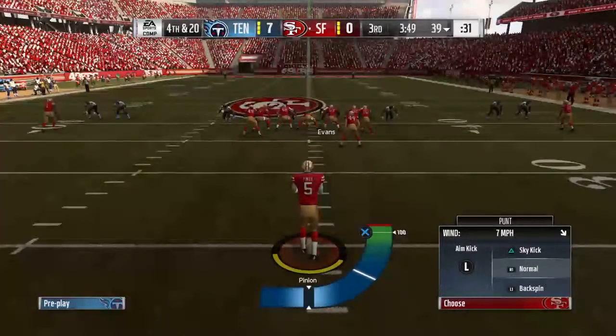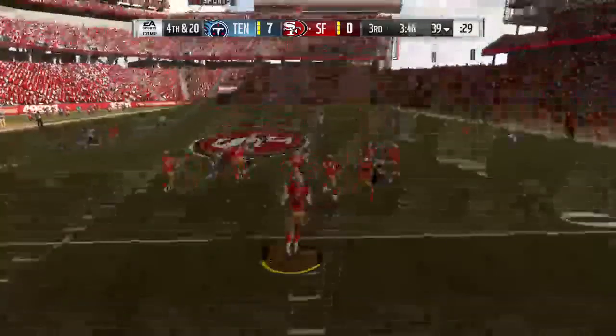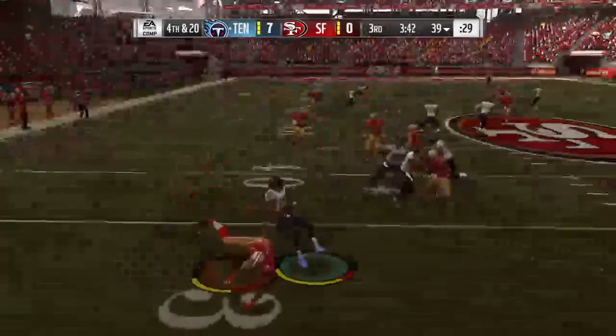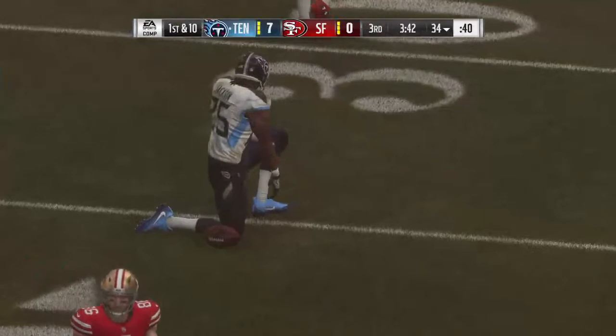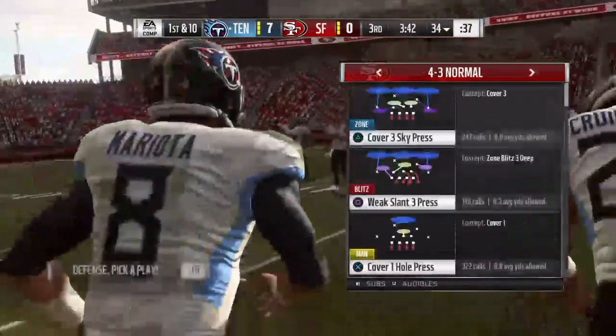Here's Bradley Pinion now. And surprisingly, this is the first punt of the game for either team. And now a low liner. I think he mishit it. A special teams mistake there, no doubt. Just 26 yards officially on the punt. And it'll be Titan football.